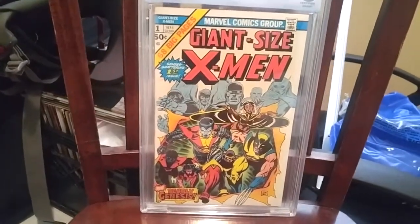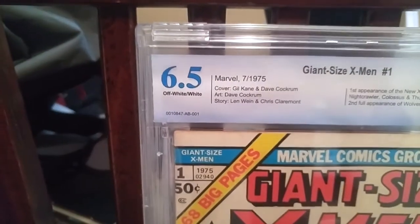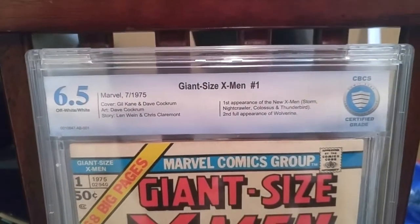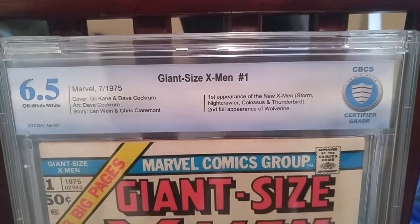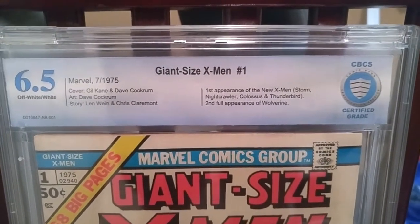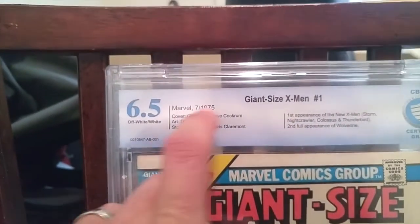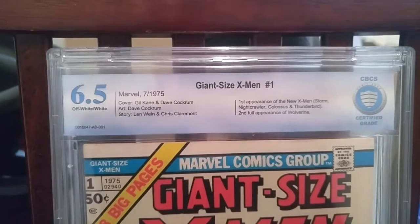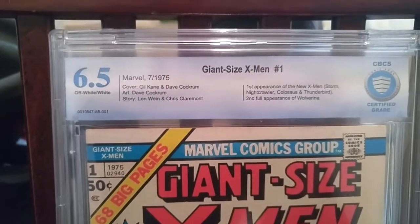The other nice thing is it'll give you all the nice information here. This is CBCS. I kind of like them. They're a little stricter on the grading. I didn't submit this one, I purchased it graded, but I've submitted books to CBCS, and I like that they're a little bit cheaper than CGC. That said, this label here is getting a little bit wavy. As I was sitting there, I thought, oh, this is getting wavy, and I had purchased this, so is this something that could be faked?